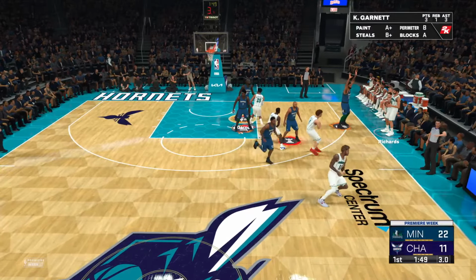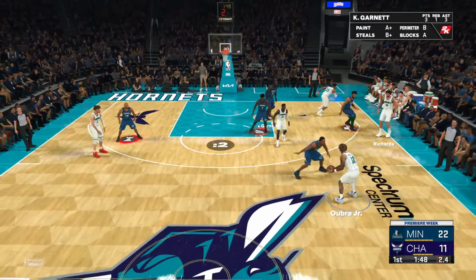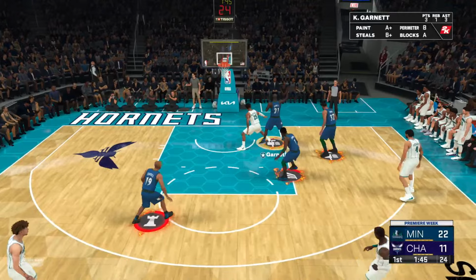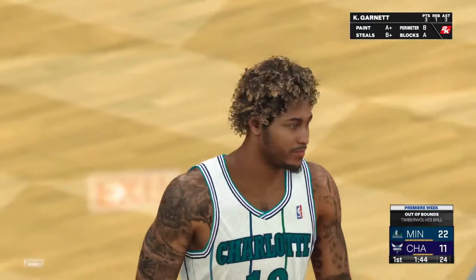Well, I still got PJ. From deep. I was in the right spot. And the ball goes out of bounds. It was last touched by Oubre.